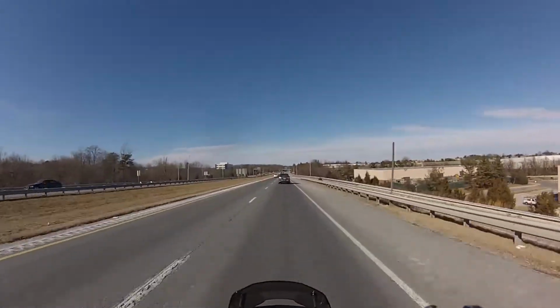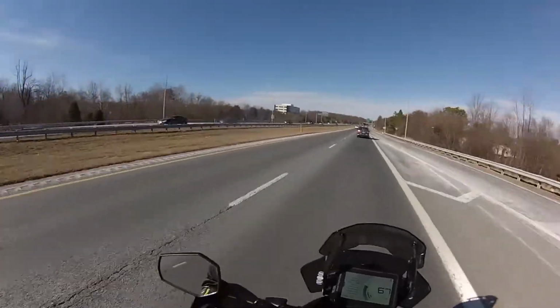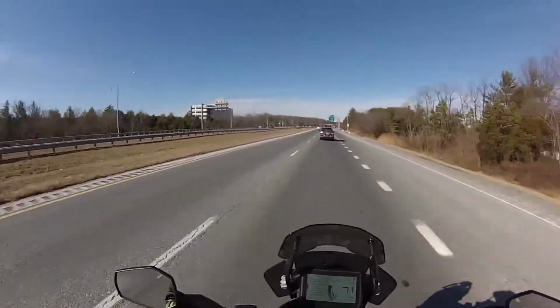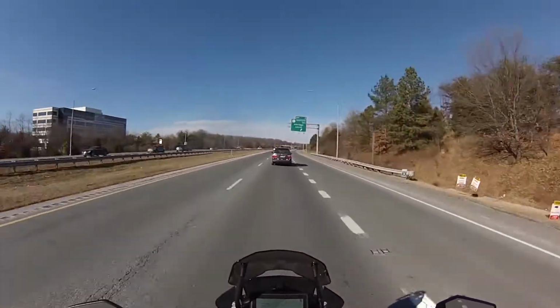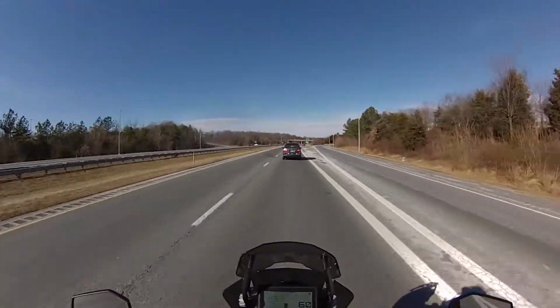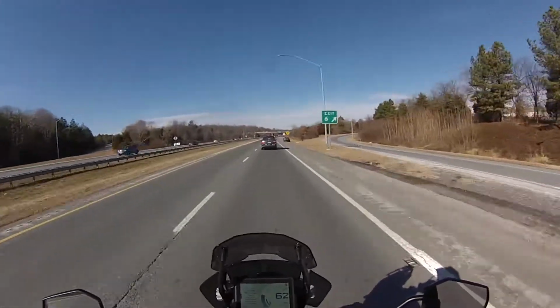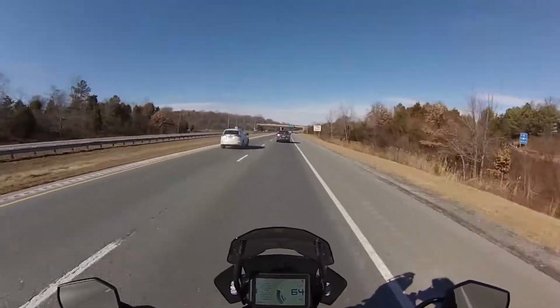10 miles in, a little bit of variation on the highway, trying to shift, not keep it in the same gear a lot. Moving along. Getting a little feedback through the wheel there. A little wind buffeting. I haven't messed with the windscreen on it.